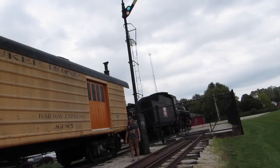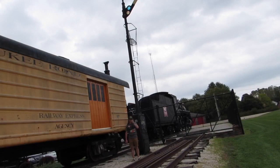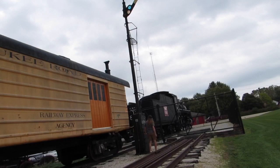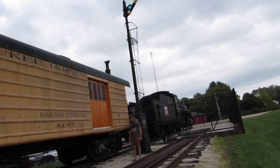They have this scene here. What you see above me, that's a 7-4 signal, and it was used at railroad tracks, probably Chicago, Rock Island, and Pacific. And also, it's now displayed here at the Wheels O' Time Museum in Dunlap, Illinois.